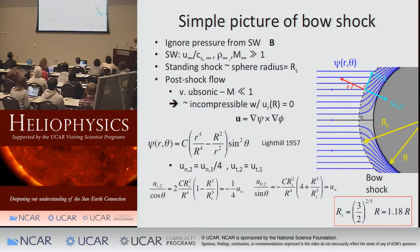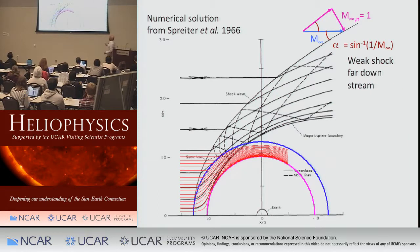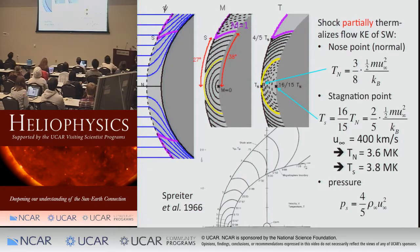And lo and behold, if you use sophisticated numerical calculation, you get close to the nose here, a very similar type of flow. Okay, and downstream it looks somewhat different because, of course, I wasn't using the right form for that. One of the things that happens when you go through that shock is your temperature goes way, way up, and actually it goes up slightly higher beyond that, but you raise the temperature inside this magnetosheath.